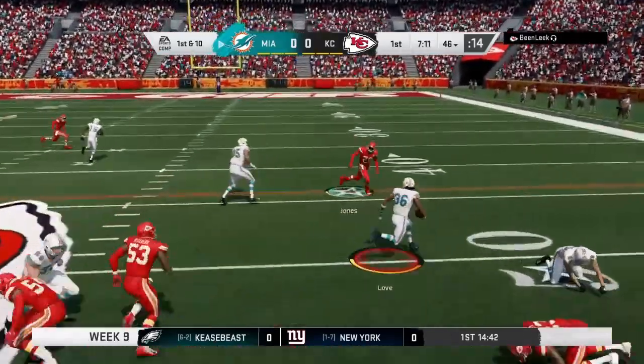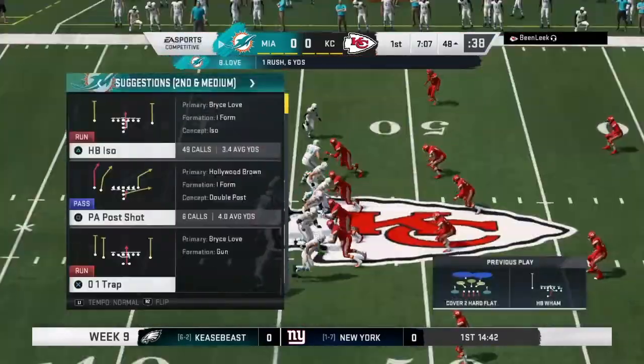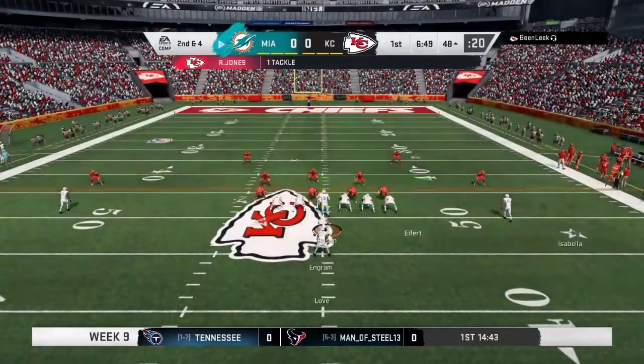On the ground with Bryce Love, the former Stanford Cardinal. And he'll take it across the 50 and into Chief territory. It's a 6-yard pickup, and it gets him to 2nd and 4.